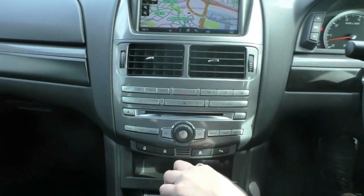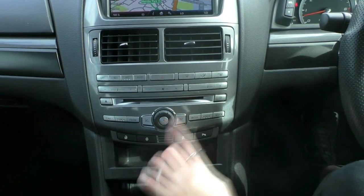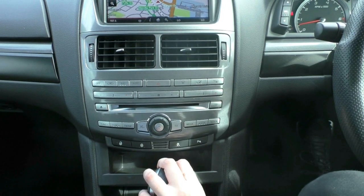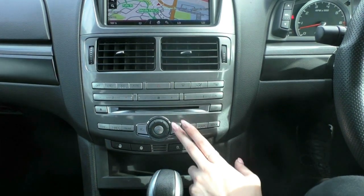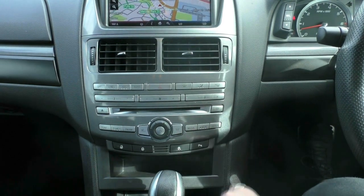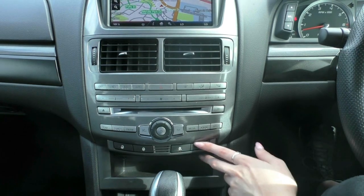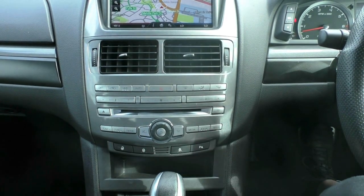Moving down again, you have all of your hard buttons to control your heating and cooling, and your hazards button right in the middle there, CD player, and then your other hard buttons for your infotainment system, and then a little button to turn on your interior lights. Now just under that you do have your central locking as well, traction control, and the button to turn your parking sensors on and off.